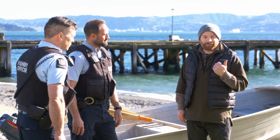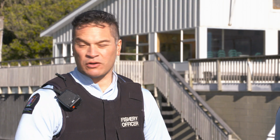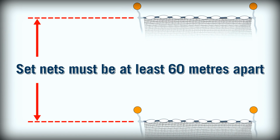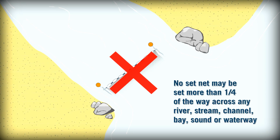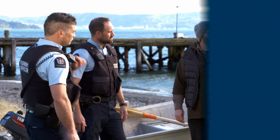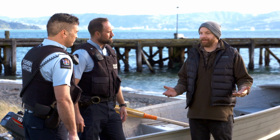Well, I was thinking of over there, but now there's someone else kind of nearby. Yeah, you don't want to be too close to somebody else, because nets must be more than 60 metres apart from any other set net. Also, no net can be set more than a quarter of the way across the width of any river, stream, channel, bay, sound or waterway. What about those rocks over there? Yeah, good plan. Sweet, looks like I'm all ready to go.